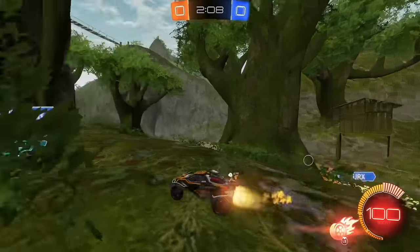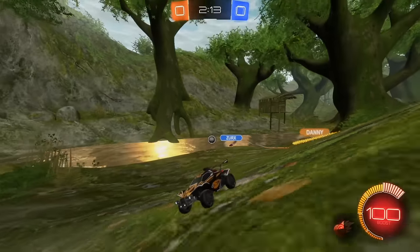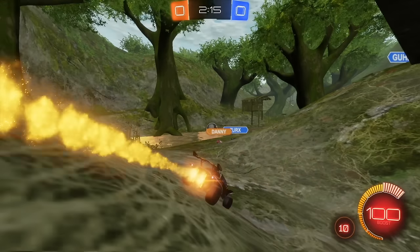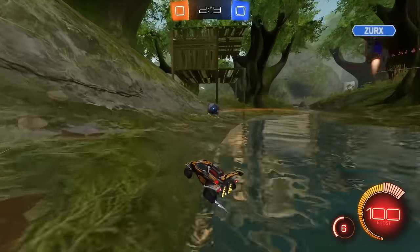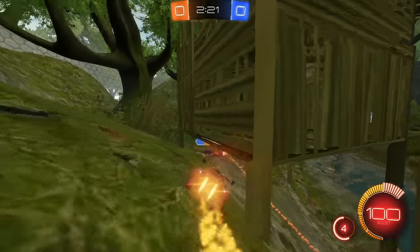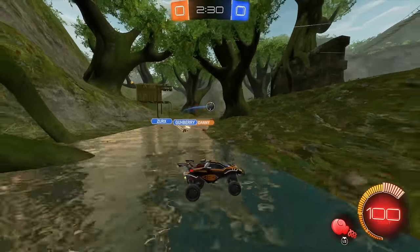Wait. Come on. Bruh. Oh, here we go. Oh, I outran the ball. Weak magnet. In the jungle we go. Guys, in the jungle! Can we sign some kind of peace treaty or something to get this ball back to the field? No. Do you mean a treaty?